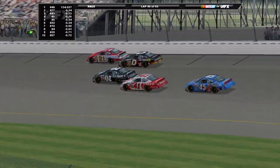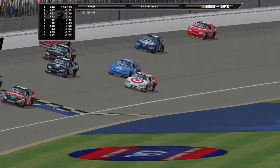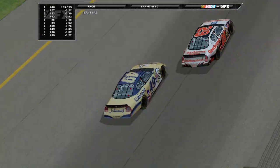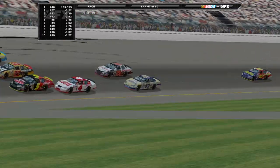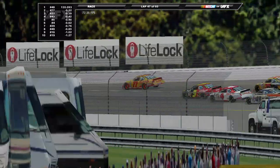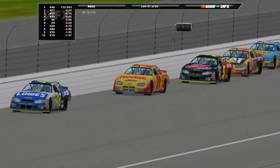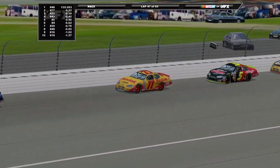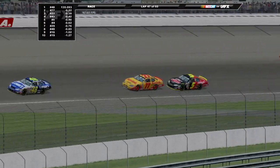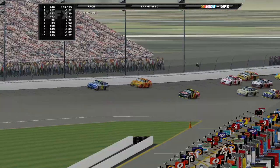Another slow car. 21 of Ricky Craven, or excuse me, Ricky Rudd. Getting down to the end here. Things are getting crazy. Look at that. The 77 of Travis Kvapil is still in the picture here, in the hunt for his first career win. But here comes another Hendrick driver right behind him. That's the 5 of Kyle Busch. Look at his first career win.